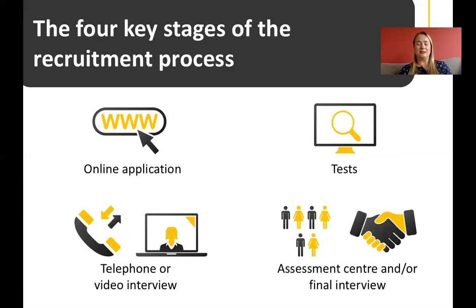Once you've completed that stage, you can then draw up a shortlist for an assessment centre and/or a final interview stage. My personal recommendation would be to do an assessment centre with a final interview within it, because this can all be done on the same day and you're not dragging someone back on another day to do another part of the process. You can wrap it all up in the same day.